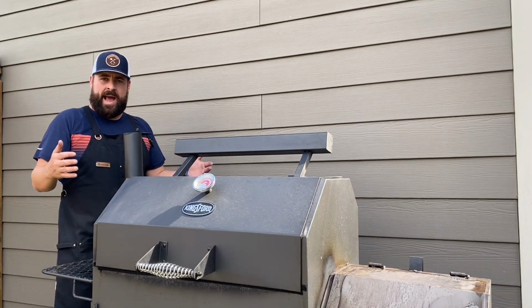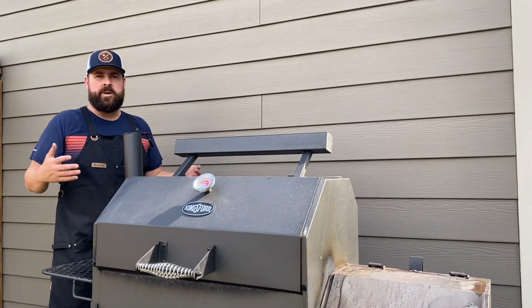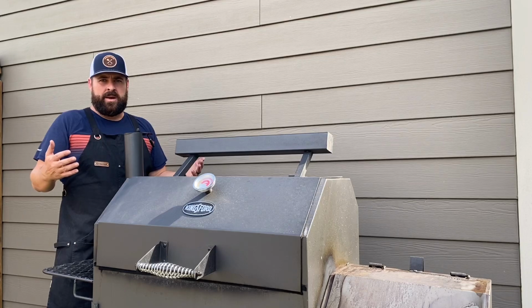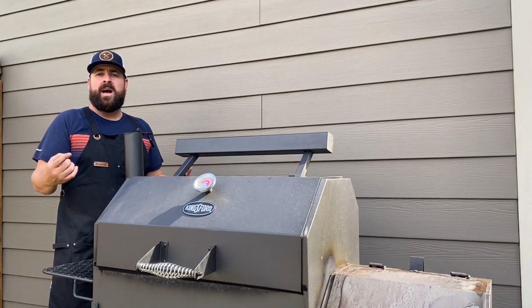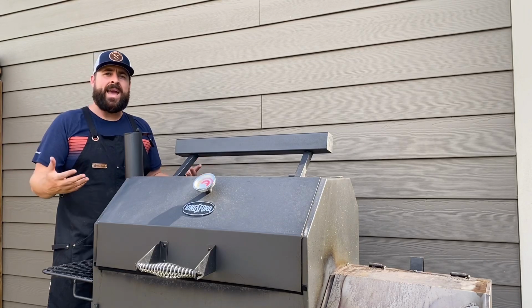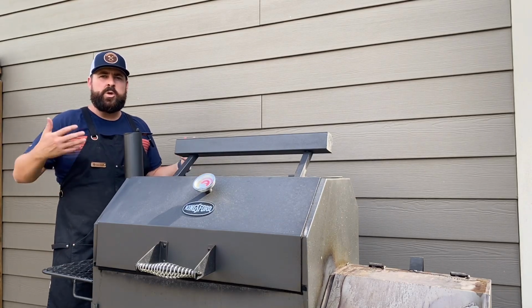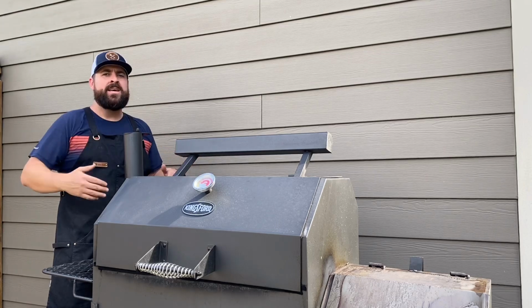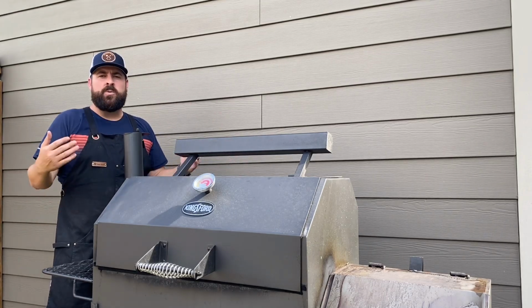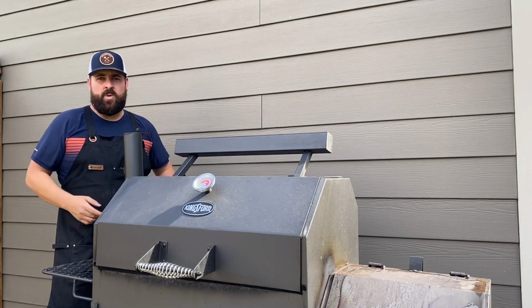The key you want to have is great food. How do you know you have great food? All right. Your friends ask you to cook for their kid's birthday. They're texting you all the time, "Hey, how'd you make that?" That's how you know, no matter how you keep your vent, wide open, halfway, no matter what, you're making great barbecue. And that's what you want to get to.